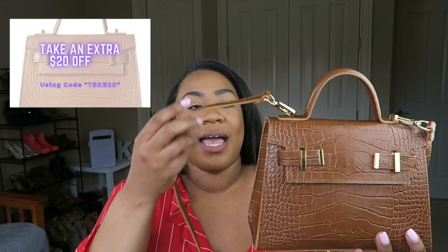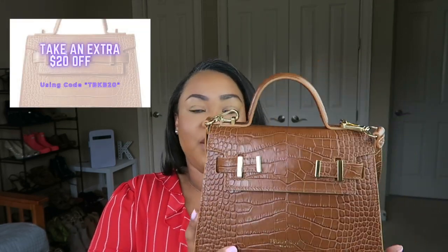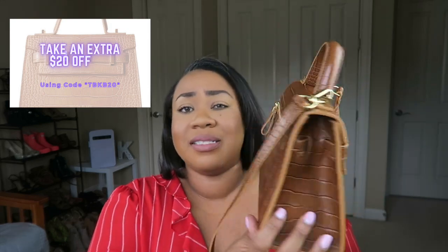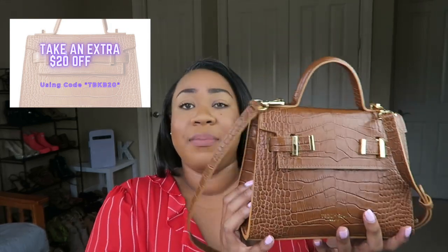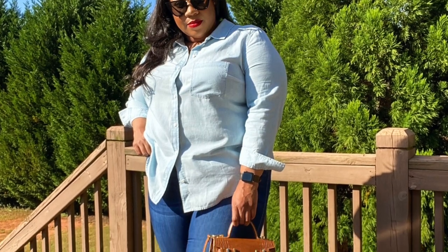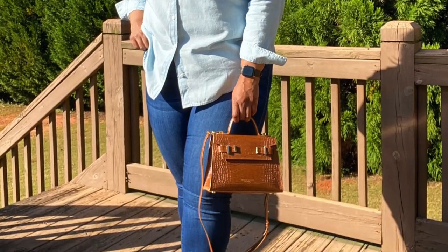I'm obsessed. So this is the Teddy Blake Ava bag. I think this is the 9-inch and this is in the cognac colored croc embossed leather. Like, how fabulous is this bag? I will insert a picture of myself wearing this bag so you can see the proportion against myself. Once again, right now I am a plus size 16.